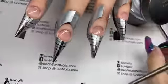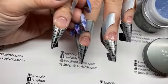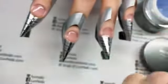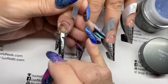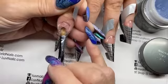So back to Balance Clear. And I'm going to go back to my oval brush. Oval brush. I always like to give it a little wipey wipe. Okay, and doing the extension portion. So working right here in the middle. This is my middle of the nail.